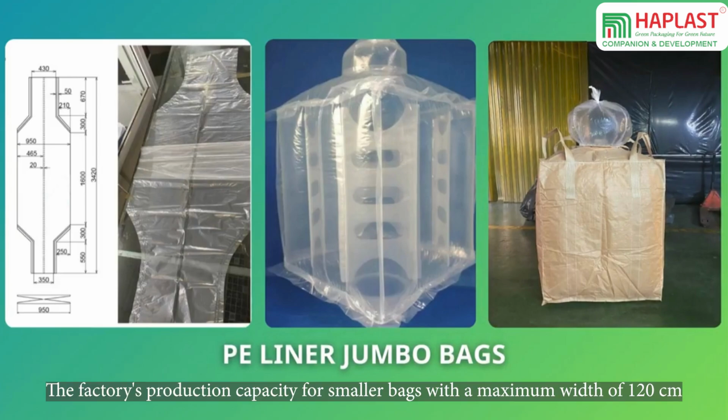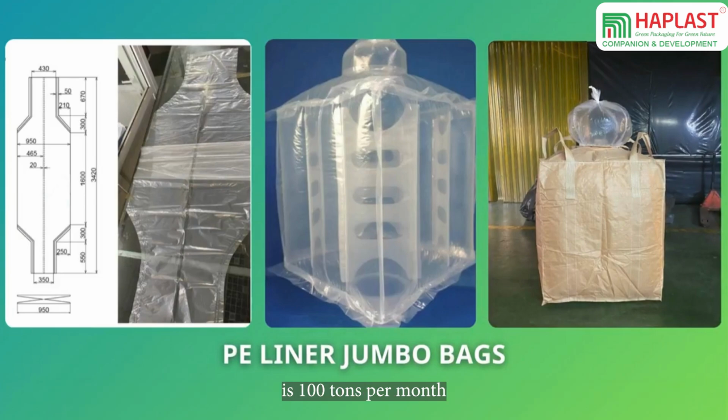The factory's production capacity for smaller bags with a maximum width of 120 cm is 100 tons per month. For product sizes ranging from 120 cm to 10 meters, the output ranges from 600 to 800 tons per month, depending on the size and product type.